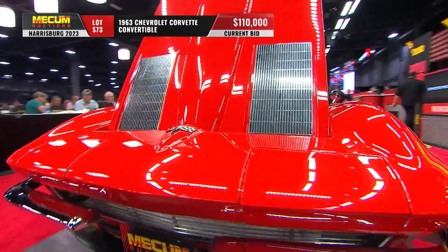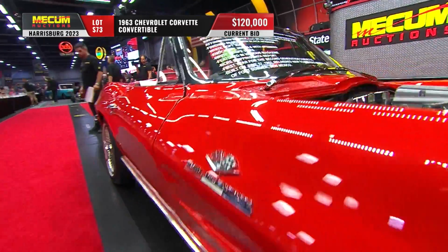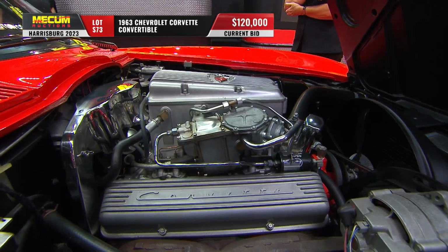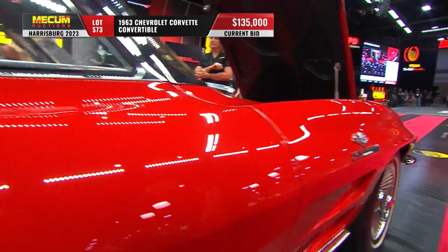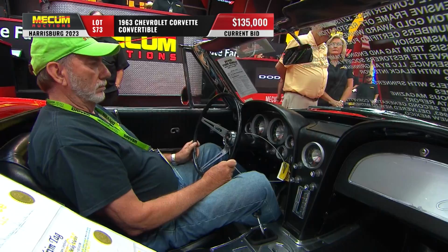And our opening bid, $110,000. Riverside Red, fantastic color, but that's what does it there for me. Top of the line, 360 horsepower, Rochester Ramjet fuel injected, 327 and a 4-speed manual transmission.